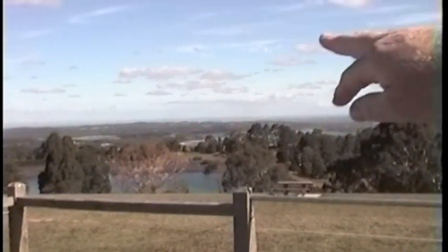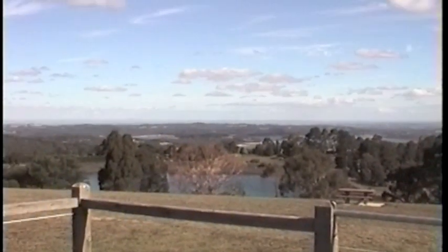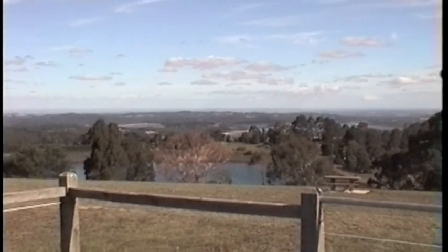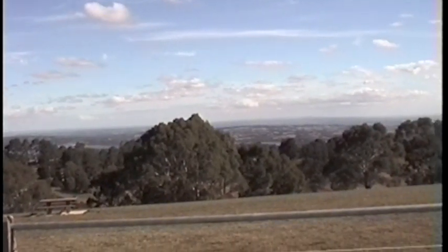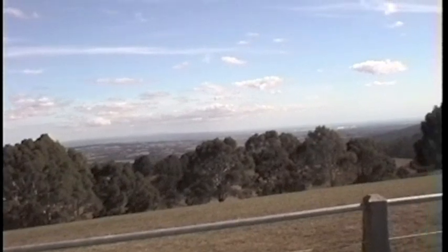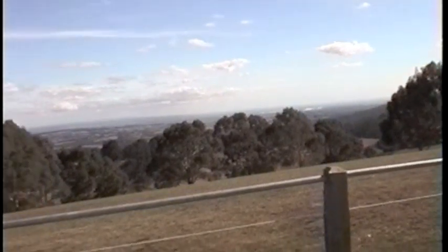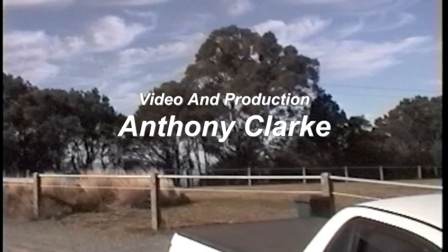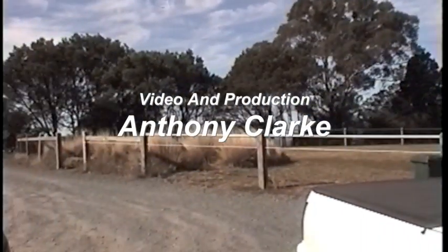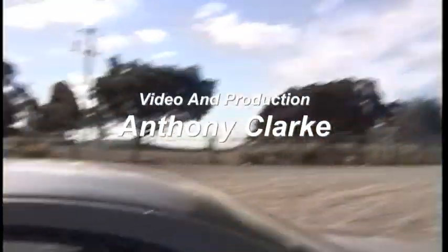Cardinia Reservoir. Right beyond there, on a clear day, you can actually see the sea. There's French Island. So that's Bass Strait. Yep. Okay. Then you get the landmass of the Mornington Peninsula here. And then that's all of Port Phillip Bay. Right. And from our property over there, you can also see all the views that run through here. These are the Warburton Ranges. Over here. Pretty good.